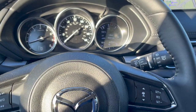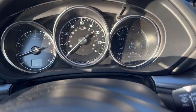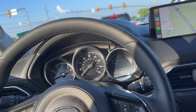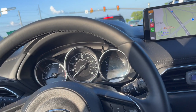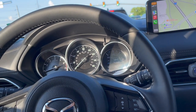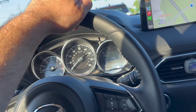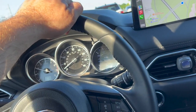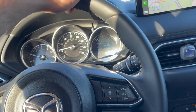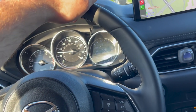Well, I got the car all filled up, and ignore that average of 15 miles per gallon. So yeah, we got pretty poor mileage just going around town, but I expect that, because we're in stop and go traffic. You're not going to get 28 miles per gallon in stop and go traffic and driving like an asshole around town. Just not going to happen.